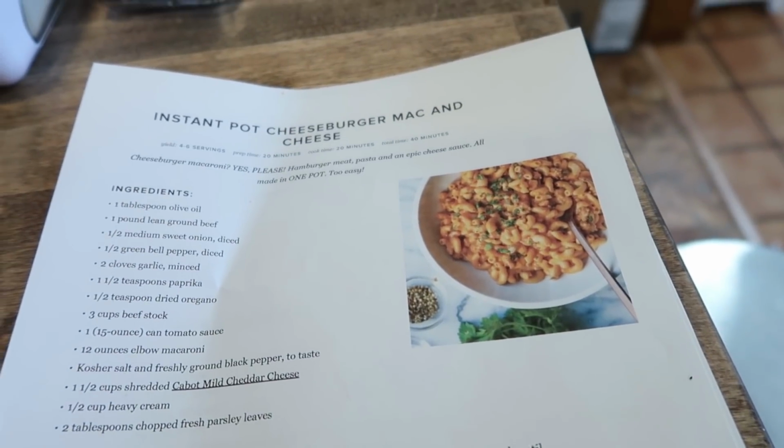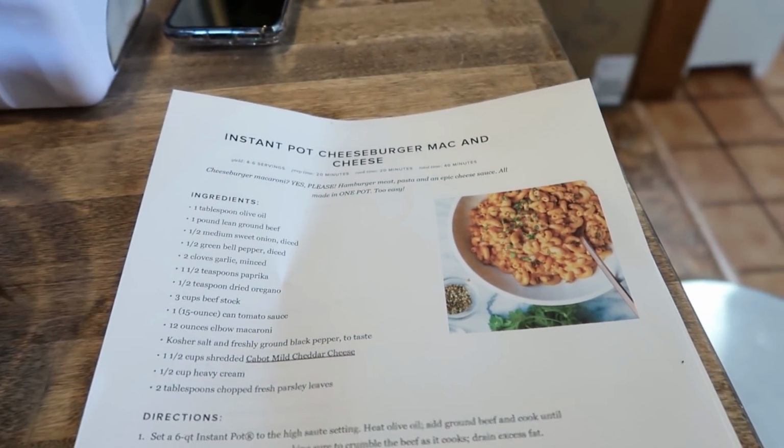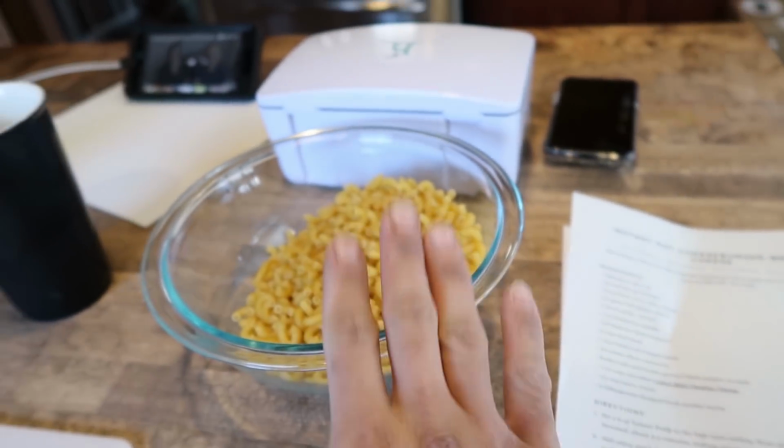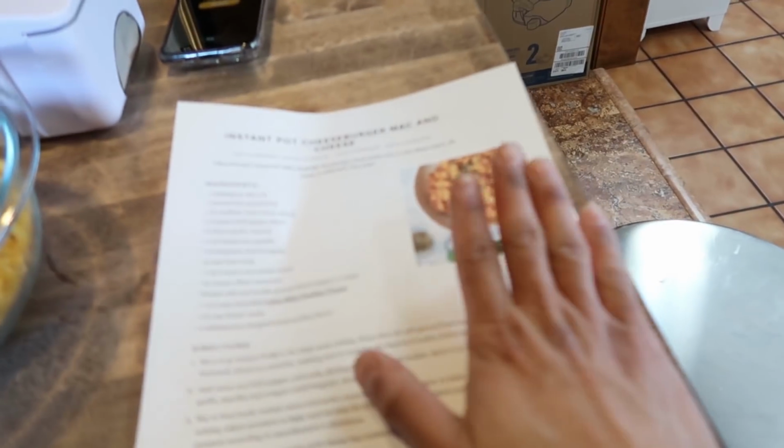Three hours later. So it's after church, and I will be making this Instant Pot cheeseburger mac and cheese for Sarah for the week and the kids. I got the mac and cheese weighed out, the Instant Pot's warming up, got some miscellaneous ingredients, and we'll be putting that together so that Sarah can have this throughout the week.